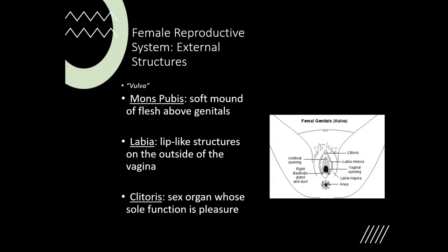The labia majora are folds of hair-covered skin that begin just posterior to the mons pubis. And the thinner, more pigmented labia minora extends medial to the labia majora, so that would be over in here. Although they naturally vary in shape and size from woman to woman, the labia minora serves to protect the female urethra and the entrance to the female reproductive tract.